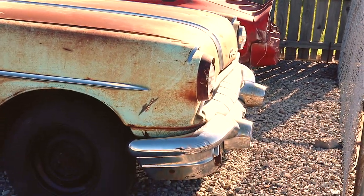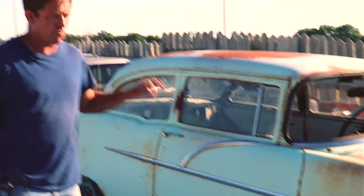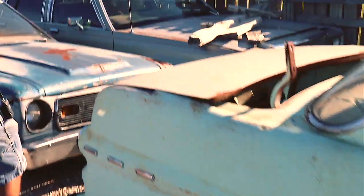First one here, 1956 Pontiac two-door sedan. Pretty solid little car, a little rust in the floors. A lot of good pieces. One really interesting thing about this car, factory stick. Original factory manual transmission. Pontiac V8 manual transmission. Don't see that very often on a Pontiac. This car's got it all in there. Come around the other side of this 56 Pontiac.